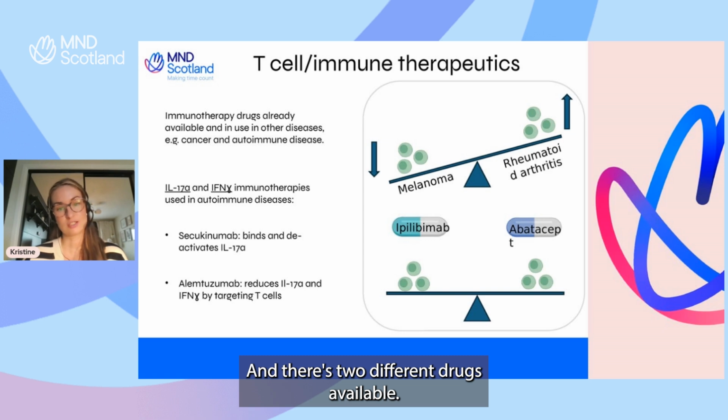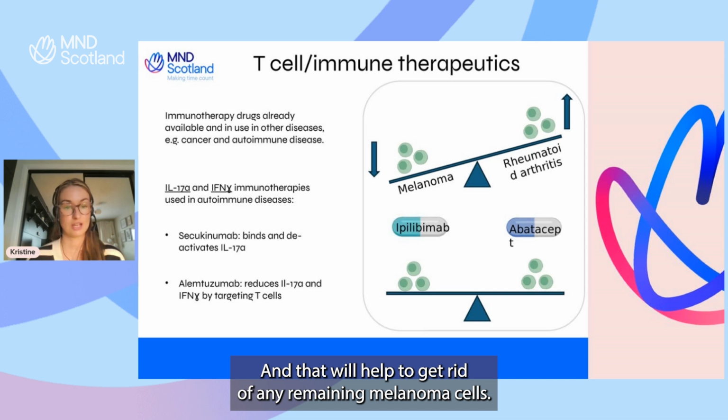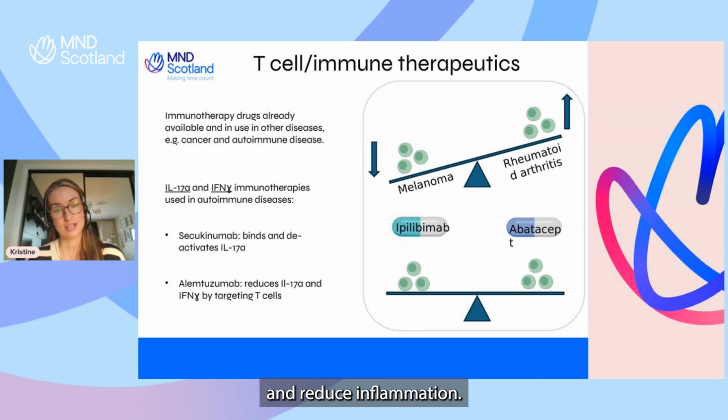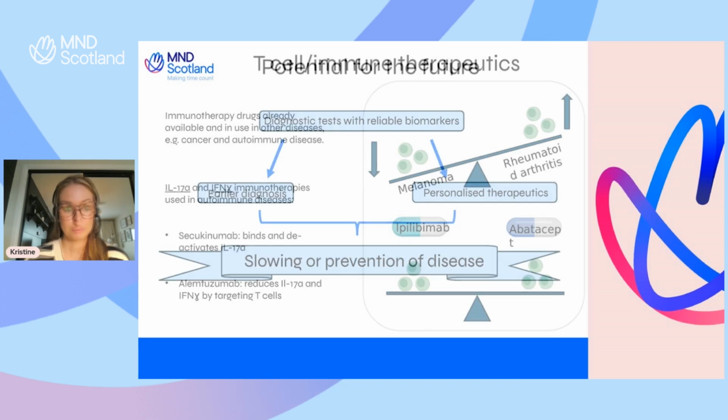And there's 2 different drugs available. So ipilimumab in melanoma will increase the T cells, and that will help to get rid of any remaining melanoma cells. And abatacept in rheumatoid arthritis will reduce the T cells and reduce inflammation and give patients a bit more comfort from the inflammation.